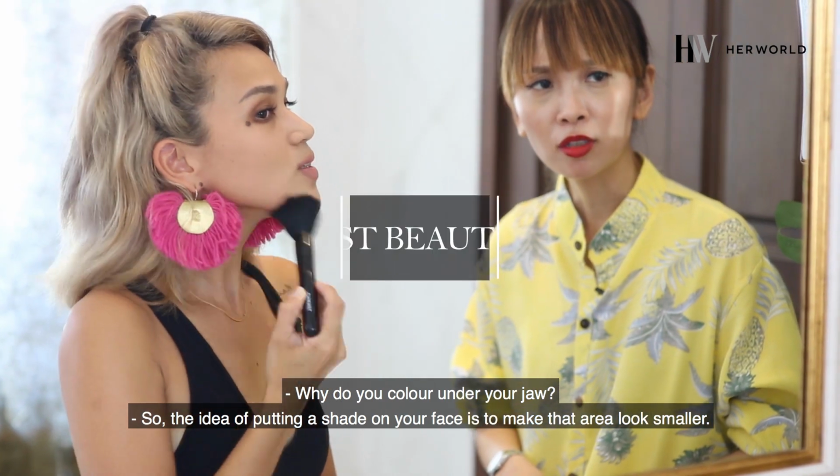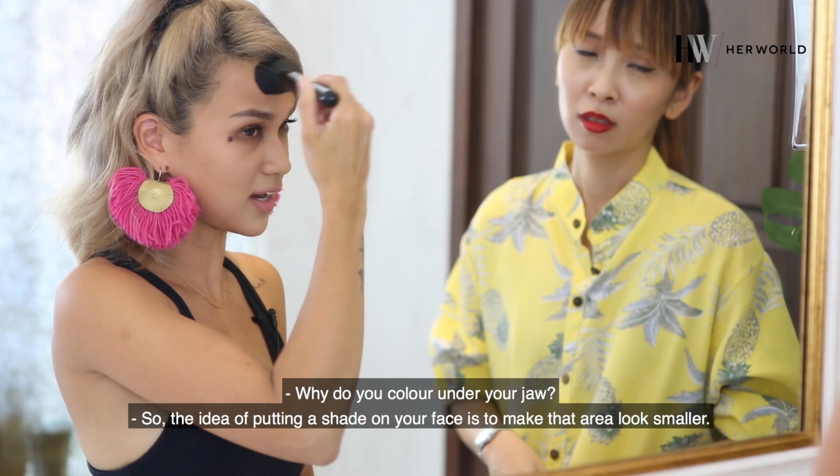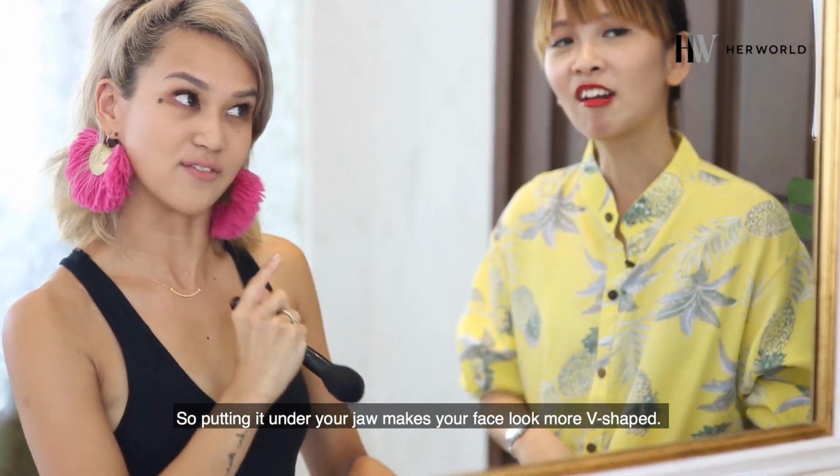Why do you color under your jaw? So the idea of putting a shade on your face is to make that area look smaller. So putting it under your jaw makes your face look more defined.